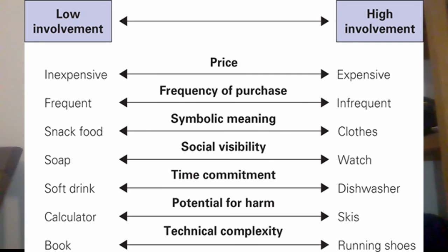Consumer involvement theory talks about different factors, whether they swing between high involvement and low involvement. The price for the coat was high, but it could be changed through discounts. Frequency of purchase would not be as frequent because I'm not going to be buying a coat every semester or every time it comes to winter time. Symbolic meaning is good for me because the coat was good fashionably and I like that. Social visibility, the coat added that extra social visibility.